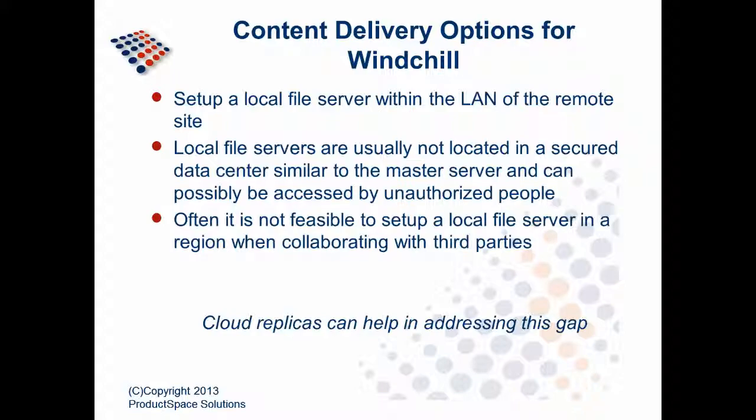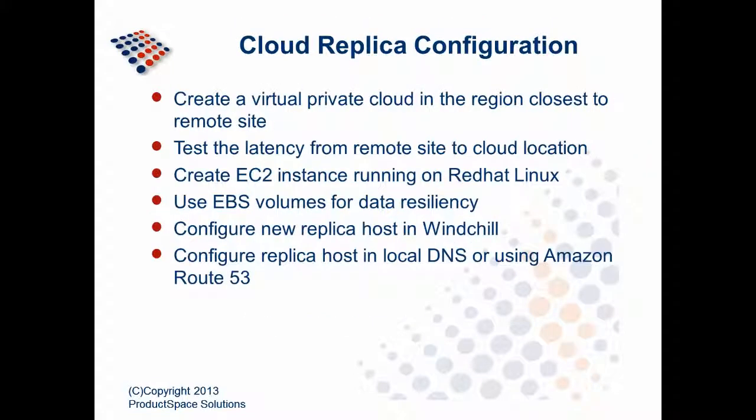So cloud replicas can really help in addressing these kinds of issues. So how would we go about setting up a cloud replica? Essentially, what we are proposing is you could start with setting up a virtual private cloud in a region that's closest to your remote location. Test your latency connections from the remote site to the cloud location. Again, use some of the tools like the ones we mentioned earlier.